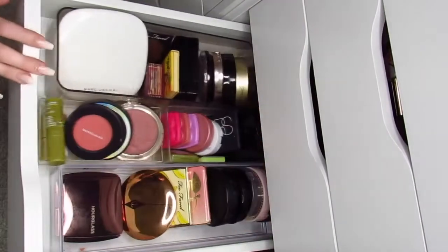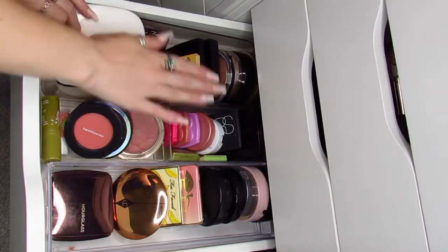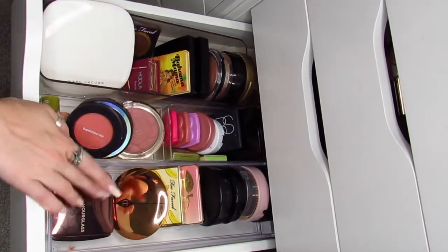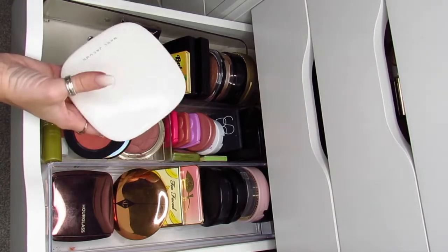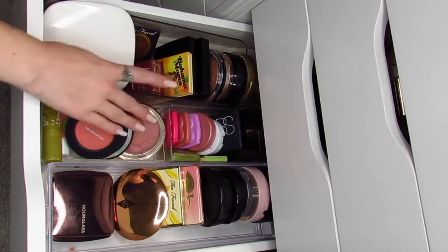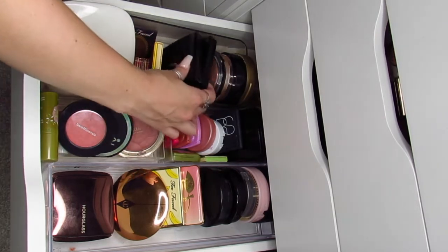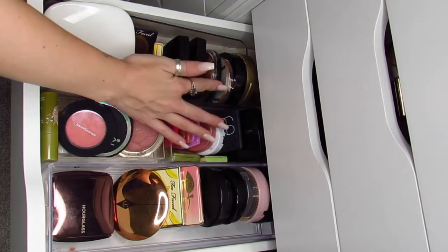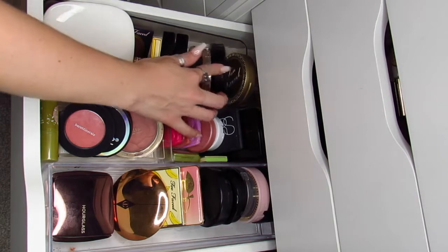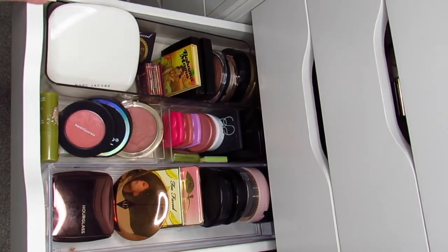Moving on, this drawer just has all of my blushes, my bronzers, all of my powder compacts. And yeah, all of that lives in here. So on the bronzer side, we have this giant Marc Jacobs Omega bronzer. This is my favorite. We have a Hoola. We have Bahama Mama by The Balm. We have some Anastasia bronzers. Makeup Revolution, Urban Decay, Beach Bronzer. We have some Bobbi Brown. And my favorite Chocolate Soleil bronzer in the back.